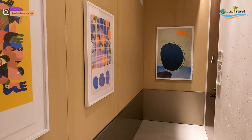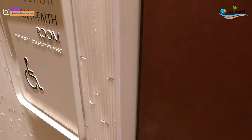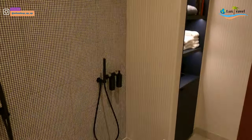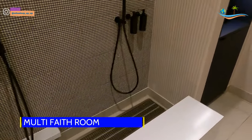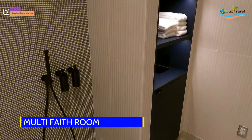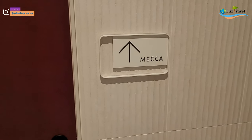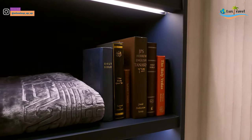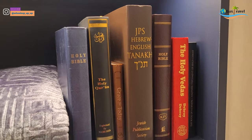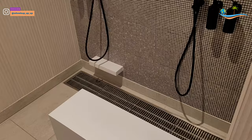There's also a multi-faith room that's open for use. Very convenient area to wash your feet. You can also see the direction to Mecca. So in the lounge, you'll also find a Christian Bible, Quran, Hebrew Bible, prayer mat, and some towels as well.